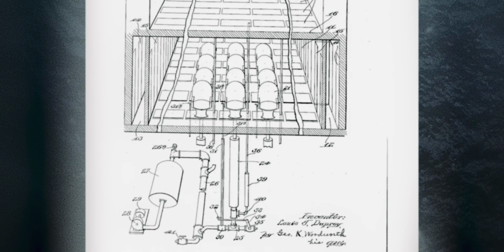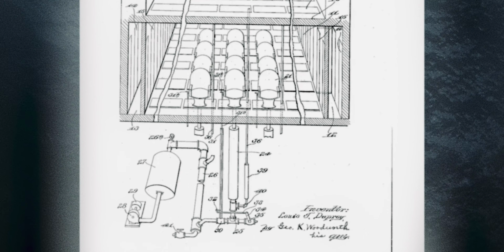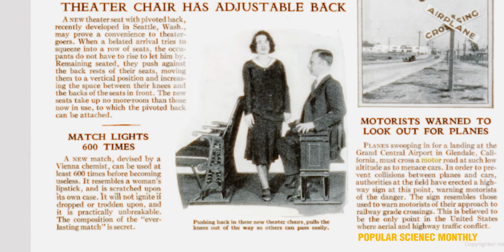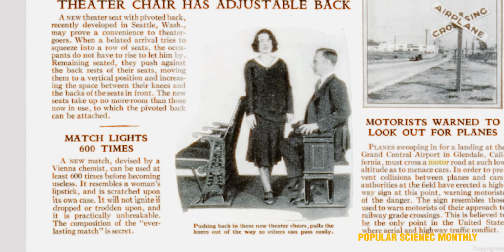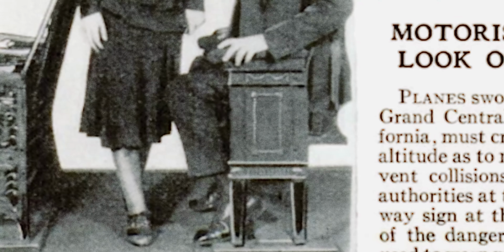And then when you wanted to come back, you lift your seat back up into place, and I guess that just never came to fruition, which kind of makes sense. But that didn't stop an inventor in Seattle having another go later in 1931. One of the main perks suggested with this invention was that it would allow audiences to move their knees back and allow other arrivals to pass them to get to their seats.